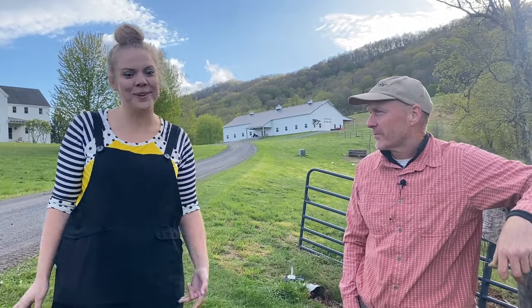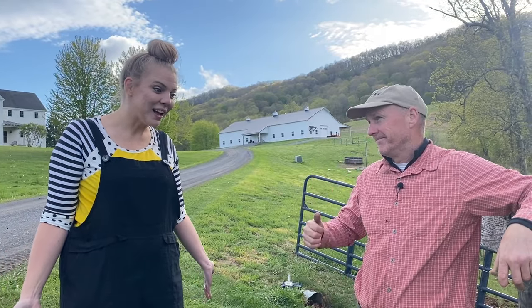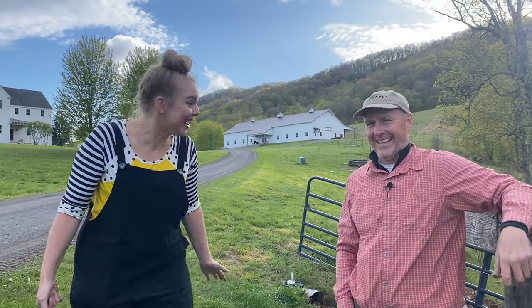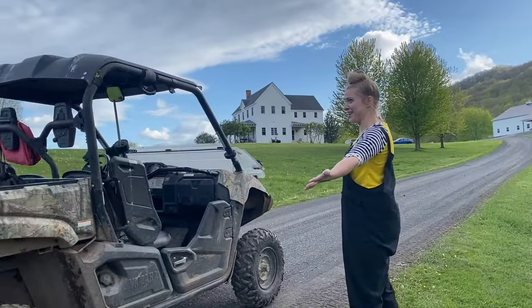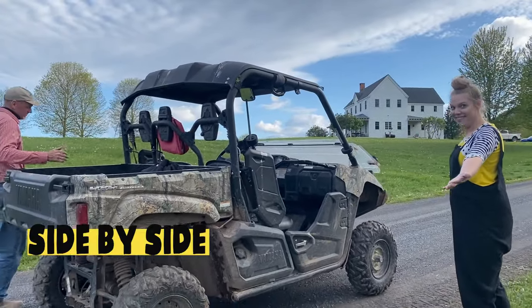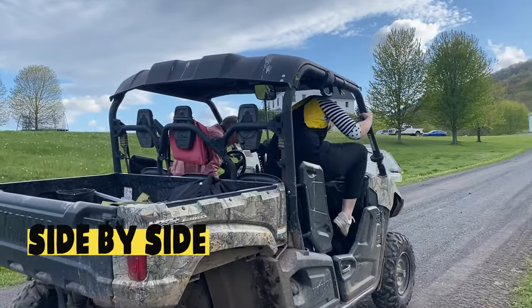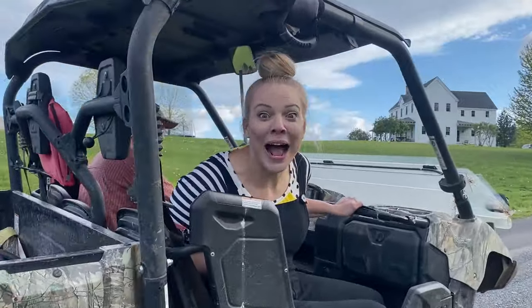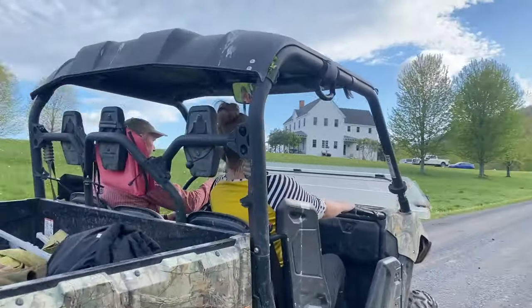So now can we see how the maple syrup is made? In order to do that, we've got to go to the top of the mountain. Okay, let's do it. Let's go. What is this thing called? Side by side. I already love it. We call them side-by-sides. Yeah. They're a lot of fun. Let's ride. Woo!